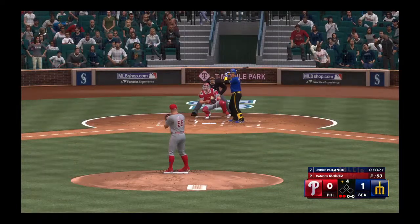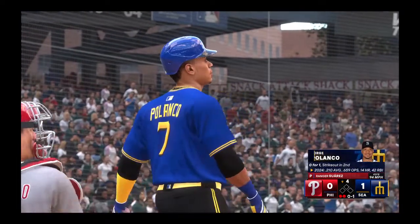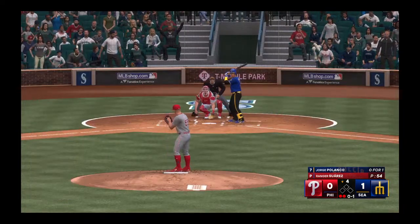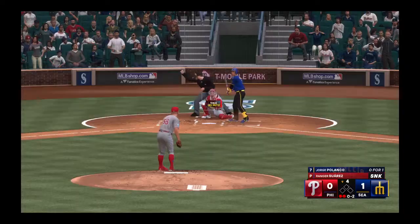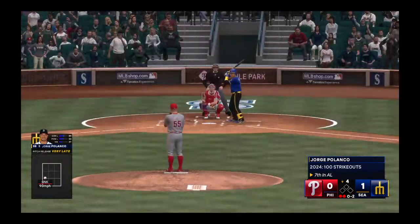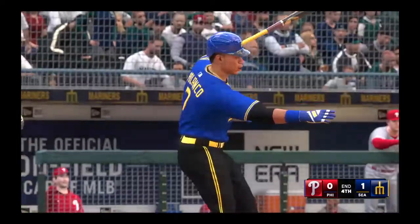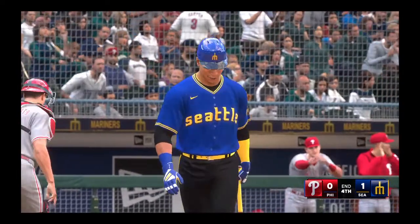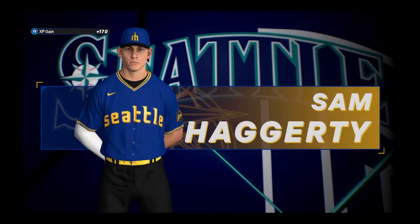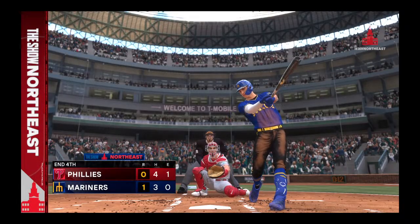Jorge Polanco up next for the Mariners. That one finds the zone, and that's strike 1. Right through there for a strike. Well, he didn't like those first 2 pitches. Now in an 0-2 hole, he's going to have to battle. Hope he gets a mistake. Goes down swinging for the strikeout. He swung over top of the curveball. 1 in the inning, and it comes from a rather unlikely power source. It's now 1-0.